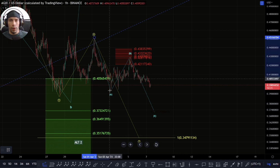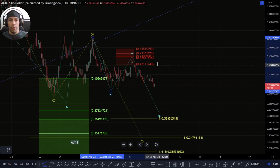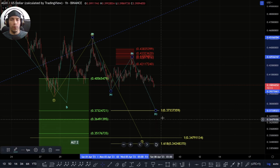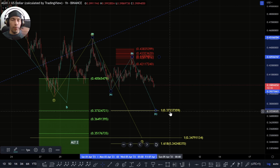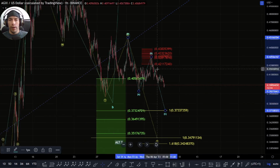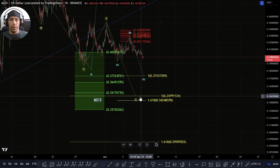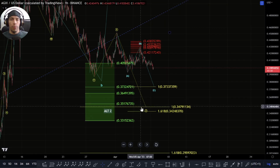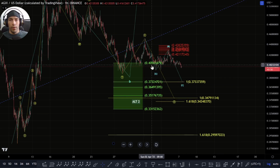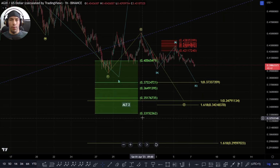So we've actually come up and we got rejected off of that 0.618 like we were talking about. So now we need to see if we get another drop down here towards the zone of this 37.33 area. This would be a typical 1-to-1 area of this A wave here. Obviously, we can always look to extend out the Z wave. 1-to-1 of the W wave would actually be down here towards 34.79. So this is going to be an interesting zone to see if we continue to hold this as support. This 0.0456, which we've already come into, all the way down towards this 33.15 region. So we can see these target areas here.